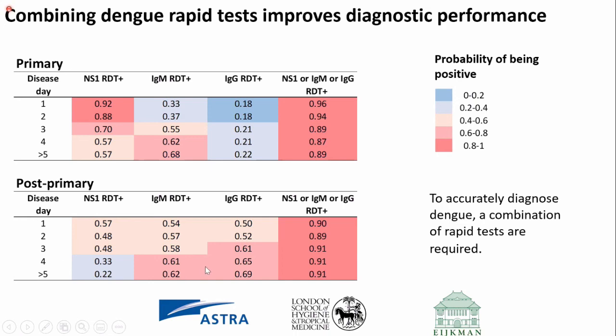So to combat this, what we believe is that by combining RDTs, so for example, looking at just whether or not they're NS1 or IgM or IgG positive, you've got a very high probability of capturing a dengue infection during the acute stage of infection. And that, we believe, is really relevant for case management.